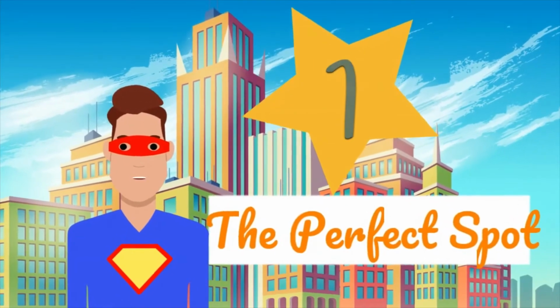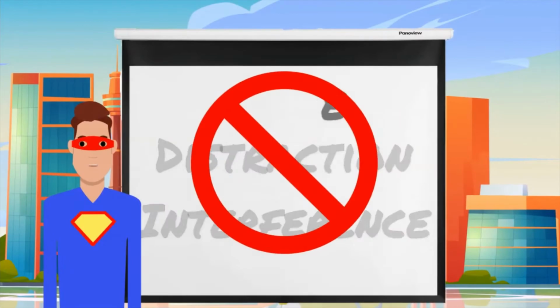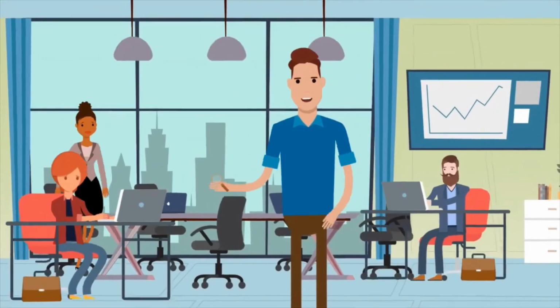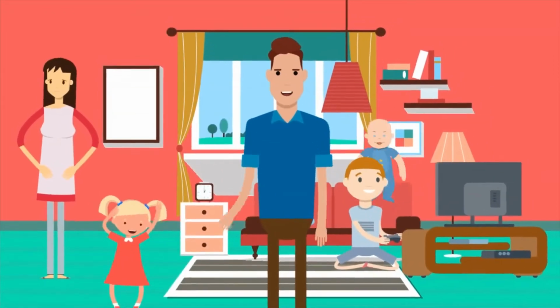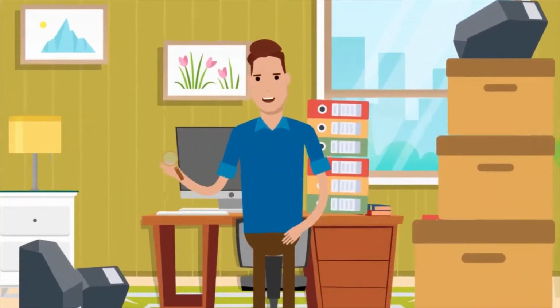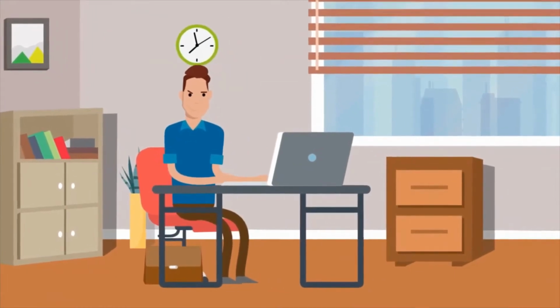Choosing the perfect spot is critical, as it will create the first impression to the interviewer. Avoid places that have potential sound distractions such as coffee shops or co-working spaces. Stay away from spots that will distract your interviewer such as your busy living room, dirty bedroom, or untidy study room. The ideal setting is a quiet and tidy room in which you can shut out any distractions.